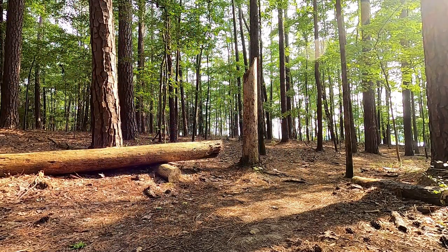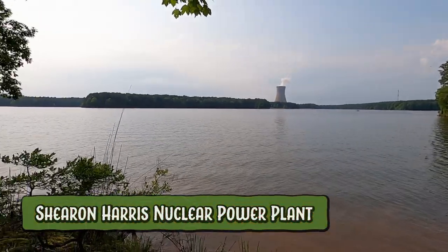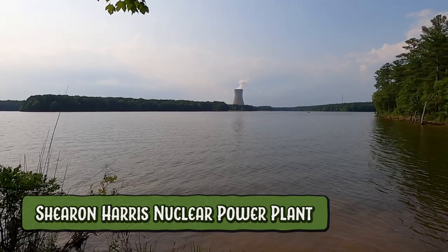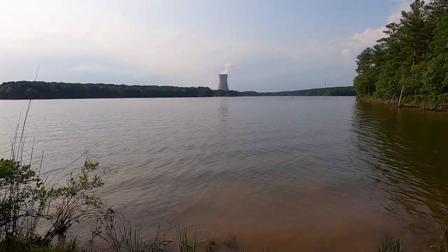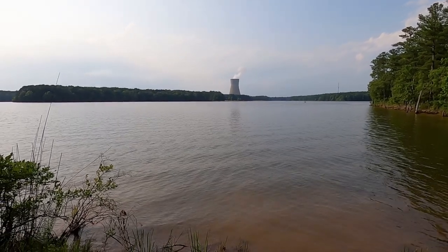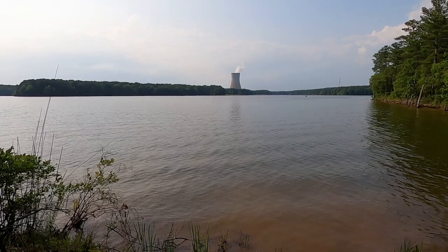A little bit off the trail, 20 feet, if that, you can get right down on the lake. And in the distance, about the center third, you can see the steam stack from the Shearon Harris nuclear plant.